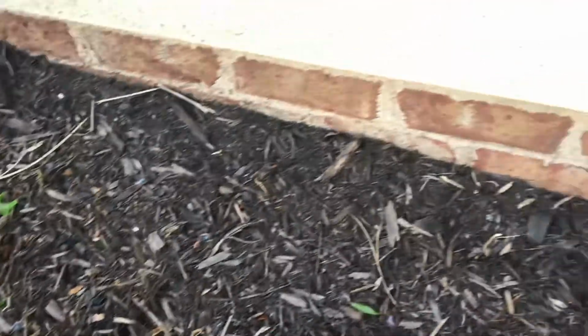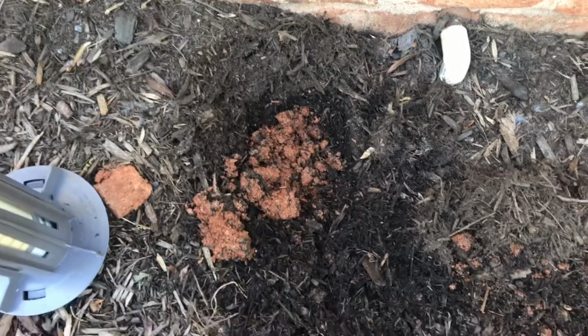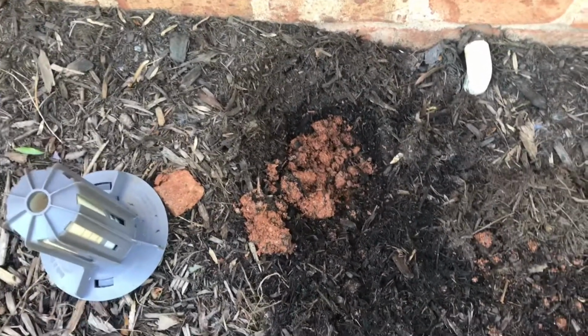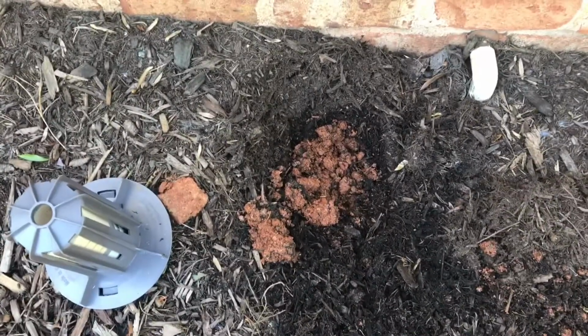Okay, we're going to do a bait install. So I move the D-bark back like that. Then I get my screwdriver and dig into the hole a little bit to make sure there's no irrigation lines or invisible fence. And then I'll do the drill.